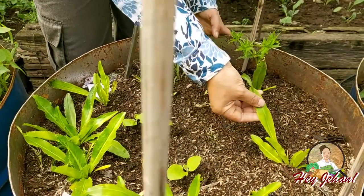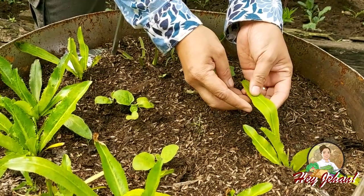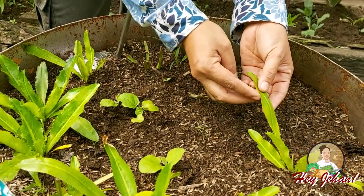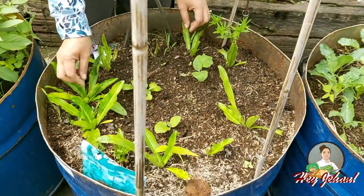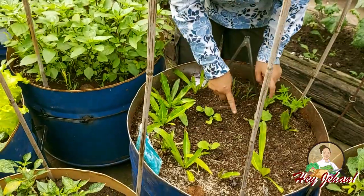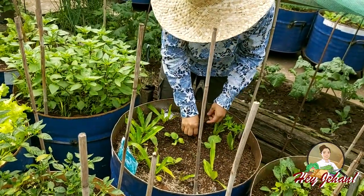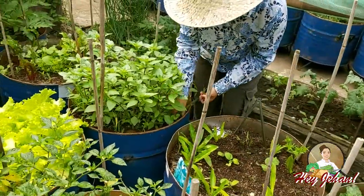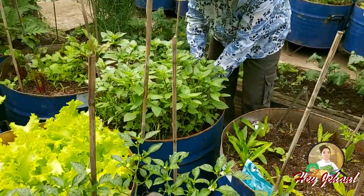These are cilantro. Can you see that guys? The edges are kind of prickly, but they smell just the same as cilantro. Some eggplants in the middle. Let's weed out. Keep on weeding, Jehan. Make yourself useful while you do the garden tour.